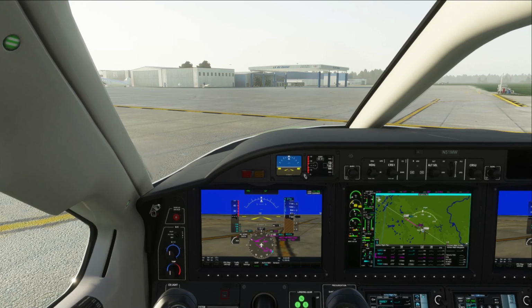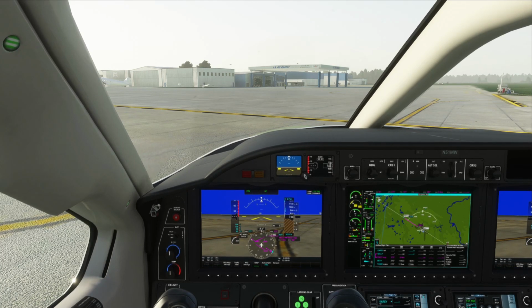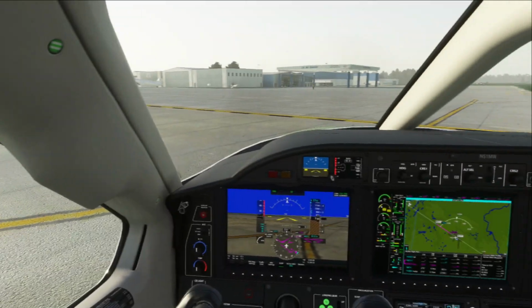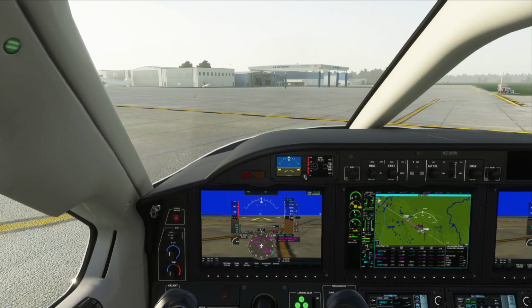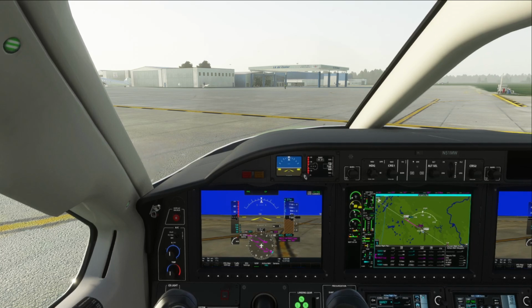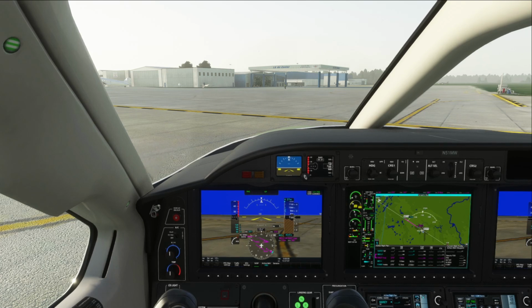TBM 1 Mike Whiskey requesting taxi instructions to gate R1. TBM 1 Mike Whiskey, taxi to gate Romeo 4 via taxiway Alpha.